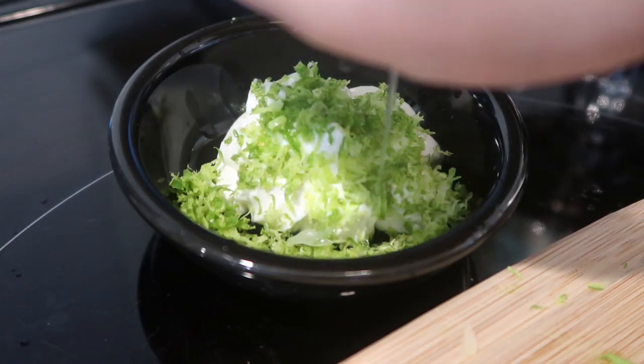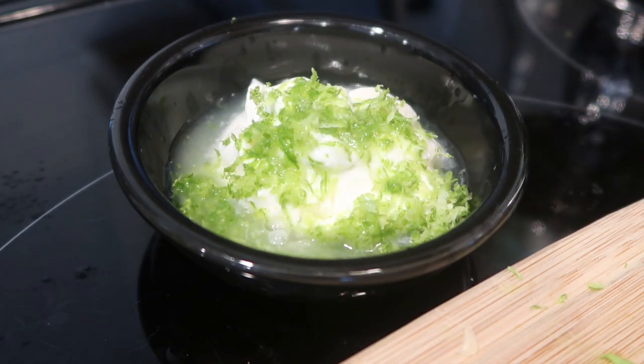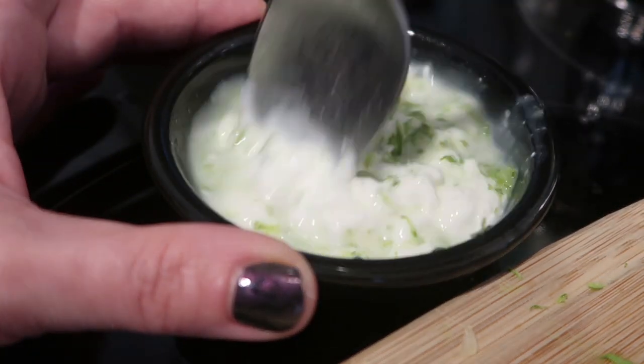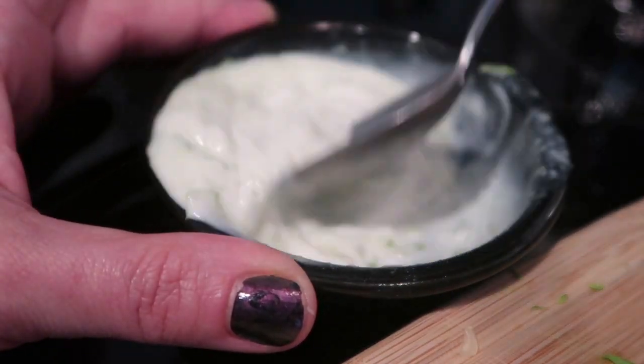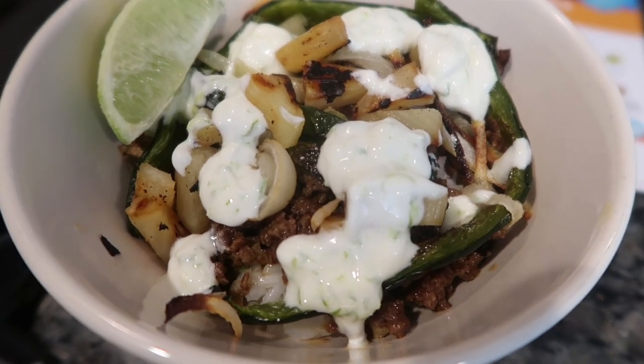And while that simmers, we'll make a little lime crema, which is just sour cream, lime juice, water, and lime zest. You can also add a little bit of salt and pepper to that. And if you just mix it up and make it almost like a drizzle, it works out perfect.